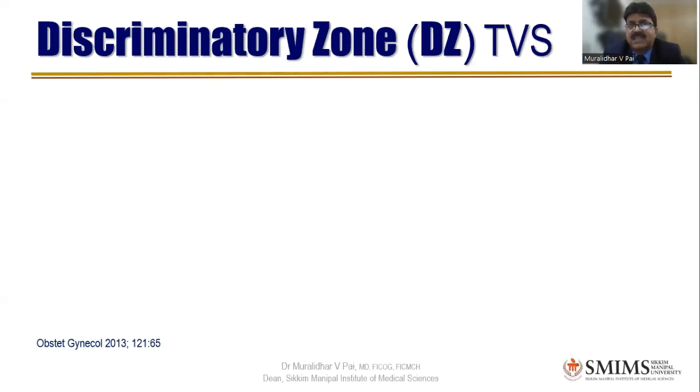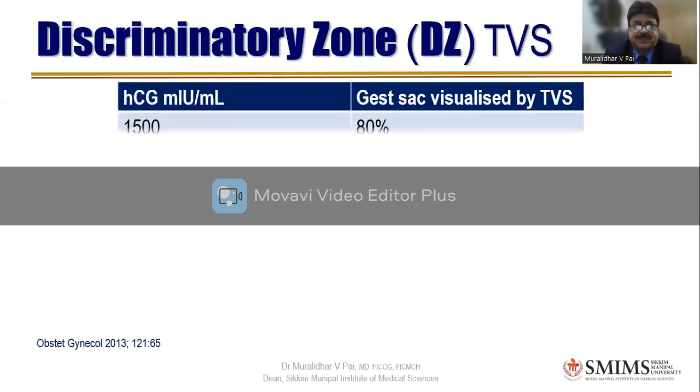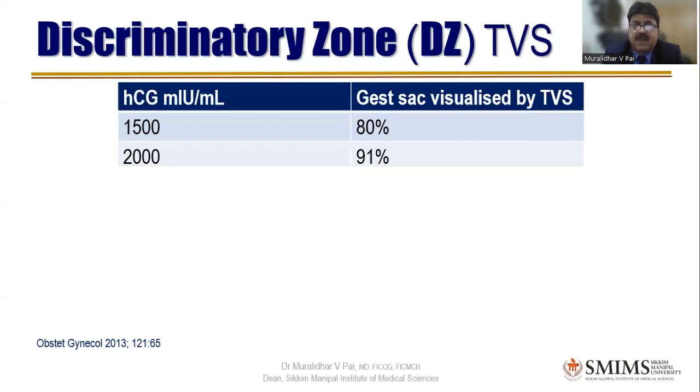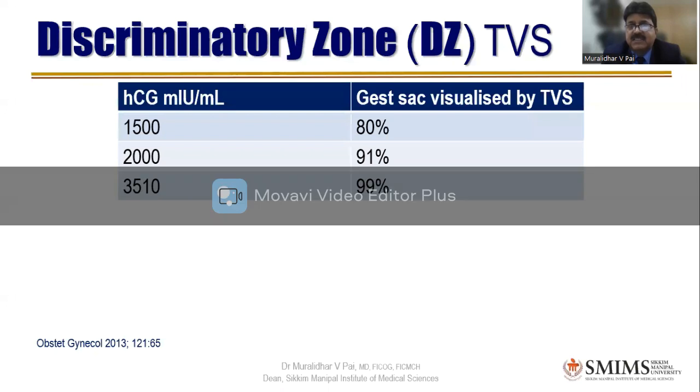Now I talk about this discriminatory zone. There are different numbers given in different textbooks. So let me clarify all of them today. When it is 1500, 80% of the time, you should be able to see an intrauterine gestational sac. That's why many textbooks give 1500 as the discriminatory zone. When you see a 2000 level, 91% of the time there will be intrauterine pregnancy. When the level is 3510, 99% of the time you should be able to see a gestational sac inside the uterus.